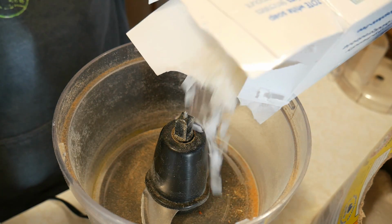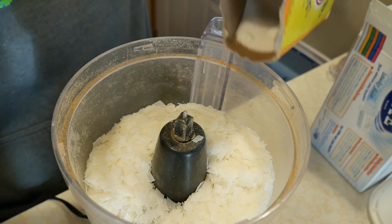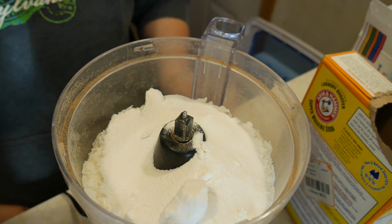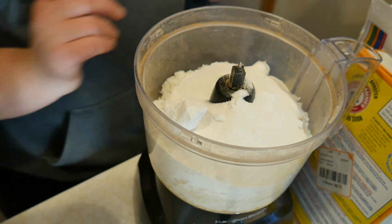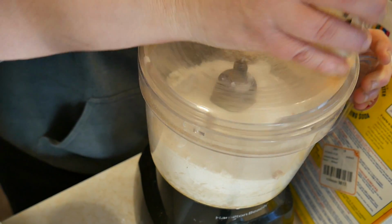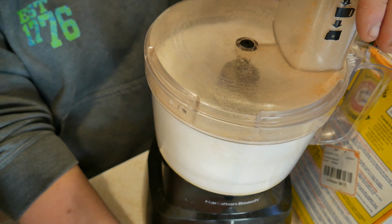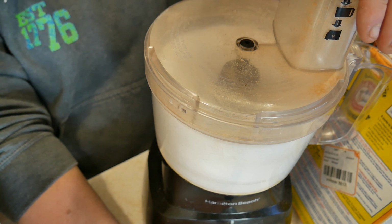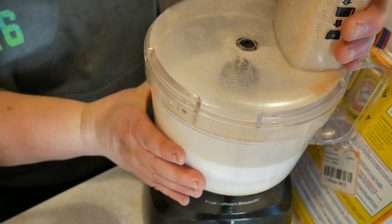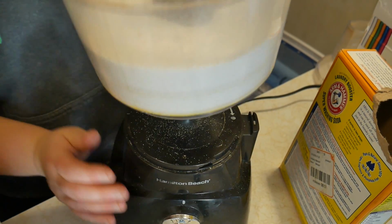The reason why I use the food processor is so I can actually blend this up really fine. So I take the Zote soap, which you could shred yourself, but I like the pre-shredded. And then I'm just going to take some of this washing soda. So really it is only a few ingredients. And we'll just pulverize it for just a few moments. And now we're finished. Now I'm going to keep doing this until the box of washing soda is done. See how nice and fine that looks?